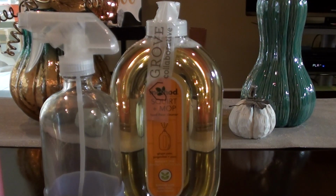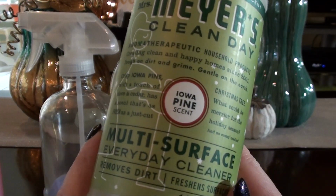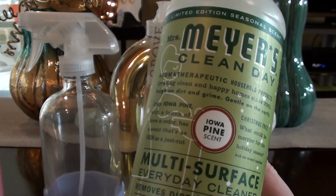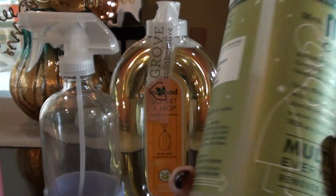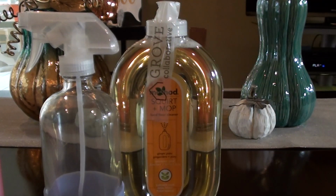Oh, the other scent I was going to show you that's out right now that you can choose for your free stuff is Iowa Pine. This one smells really good. There's also Orange Clove, which I had last year, but I went through the entire bottle, and the Pine is about there. So I went through these. I even used them after the holiday season. This one smells good. It doesn't smell like a cleaning type of pine. It just smells like pine. It's really, really nice.